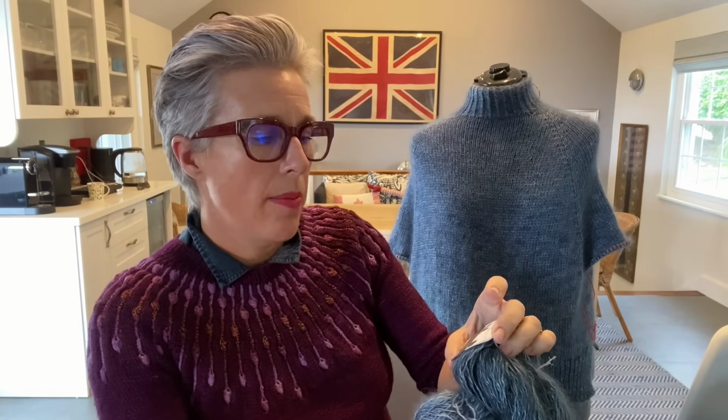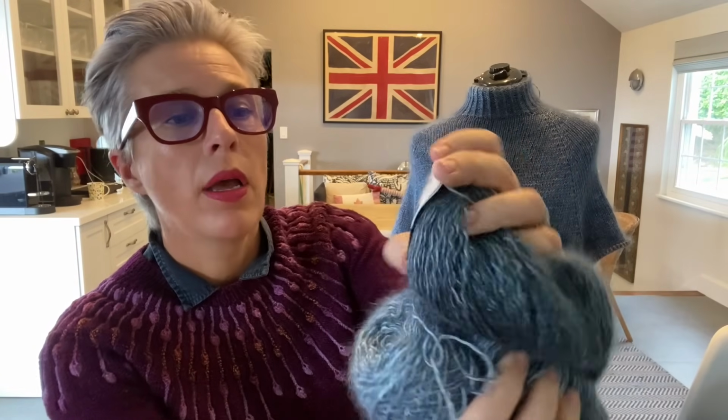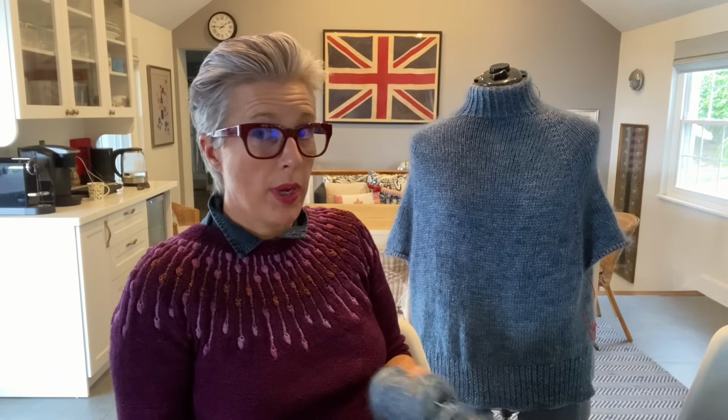It's slightly different coloration, but I think it's fine because they're very mottled. And this is the Handmaiden Maiden Hair in the color Stardust. So what I'll do is I'll just hold one of each. And I think it'll look fine because it's just the back hem. So it's like an isolated area, and because of the ribbing, I think even if it's a slightly different tone or shade, it's not going to be a big deal. And likewise with the sleeves. So I'm totally fine with that. And I very intentionally stopped at those points for this reason.